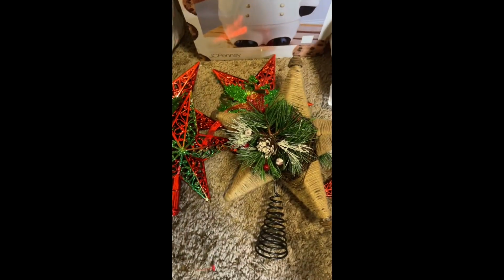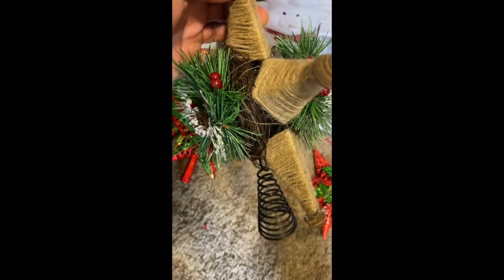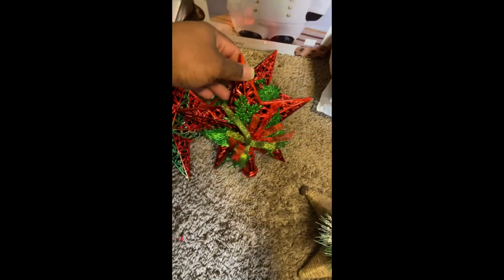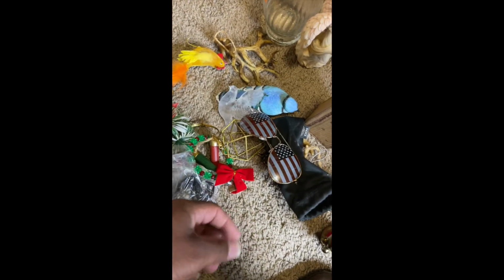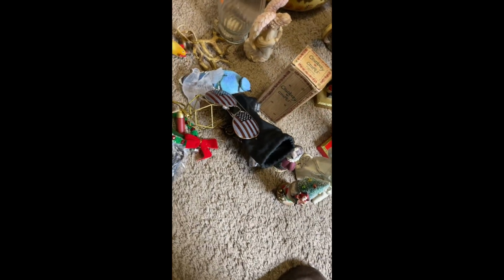Over here we got this little tree topper lot. This one was really cool. I like this one a lot. They did a good job on that one. Pretty heavy too, with some little mini wreaths on there. And then these little plastic tree toppers, there's 4 of those. Oh, this bag was at the bottom. Little American flag glasses. Can't even get them out of here. I was hoping there were some Oakleys or something in there, but there wasn't, of course.